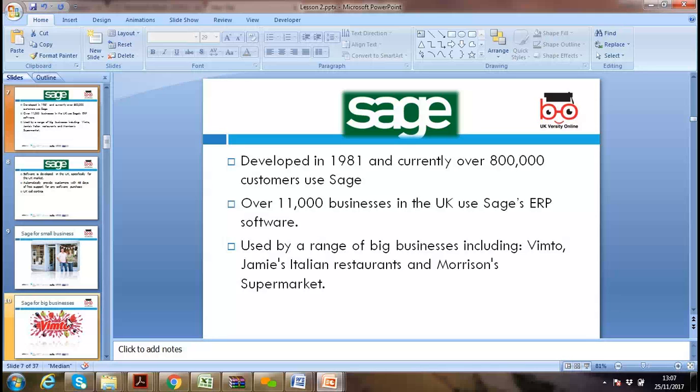So this software was developed in 1981. More than 800,000 customers are using this software. Over 11,000 businesses in the UK use Sage. ERP is called Enterprise Resource Planning. This software is used by a range of big businesses, even Morrisons, a big supermarket, and various hotels. I mean Italian restaurants are using it as well.